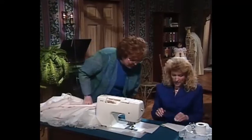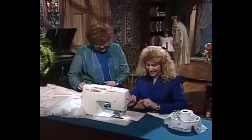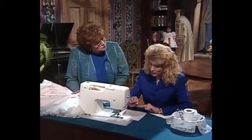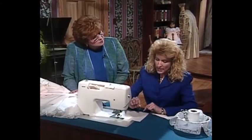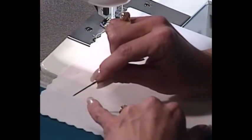Show us how you actually used your hem stitch. The hem stitch, exactly. We used the wing needle, and all of the people that are watching, the viewers, may not know. With the wing needle, it does have this wide edge on the outside, which will create the holes on the fabric.